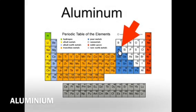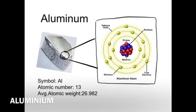This is a podcast about aluminum, the 13th element in the periodic table. So, aluminum is a poor metal, and it is located in the metals section of the periodic table. It's in group 3 of the periodic table. Aluminum's symbol in the periodic table is Al.